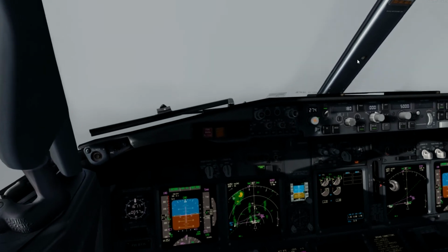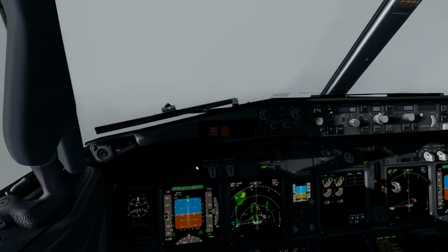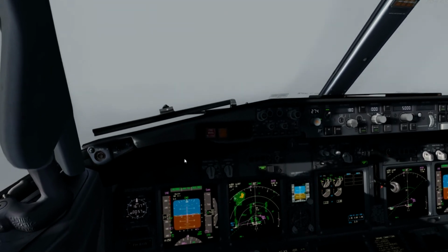Level change. Right, I'll just take the flaps to 5 until we get, and the gear can come down as well.